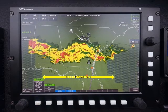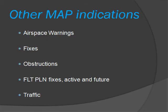Just another one of the map pages indicating radar, and it gives you the radar age as well as the number of stations we're talking to. There are many, many other indications on the map page: airspace, fixes, obstructions, flight plans active in the future, and traffic is displayed. So let's look at just a few of those.